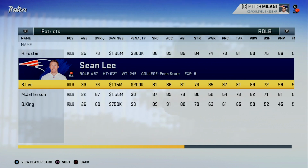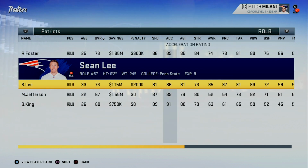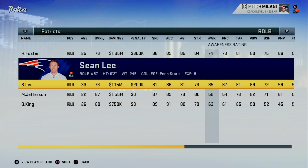Sean Lee, I just picked near the end of the draft when we were picking because, man, it's Sean Lee. I'm going to pick him, and I like the player in real life. He still has pretty good attributes at 81 speed, 86 acceleration, 81 agility, 76 strength. But he's really good as a computer.